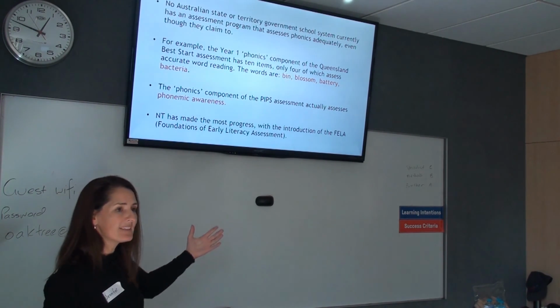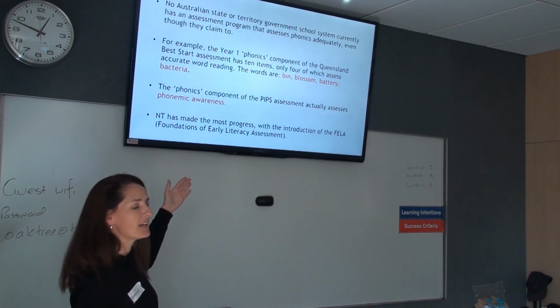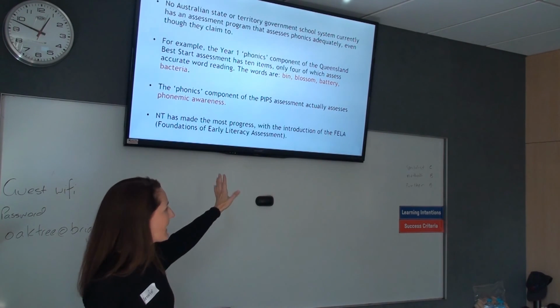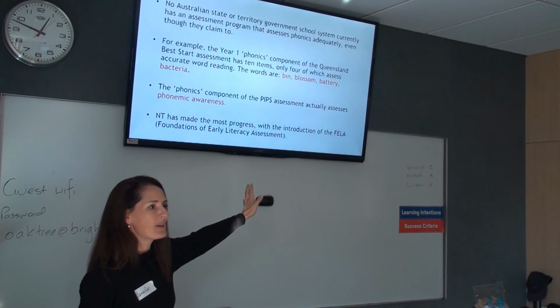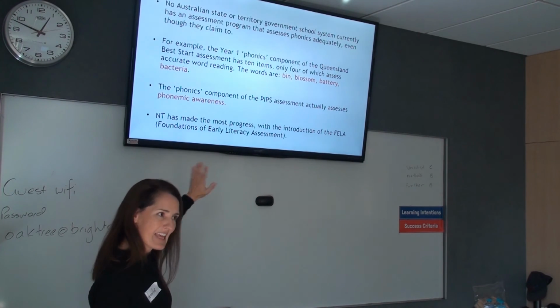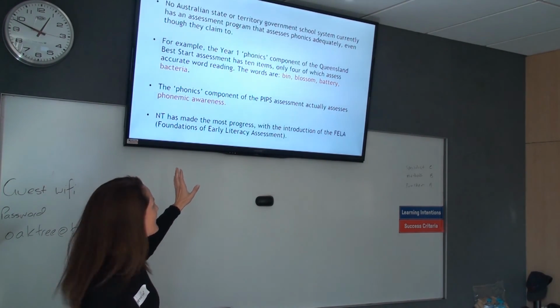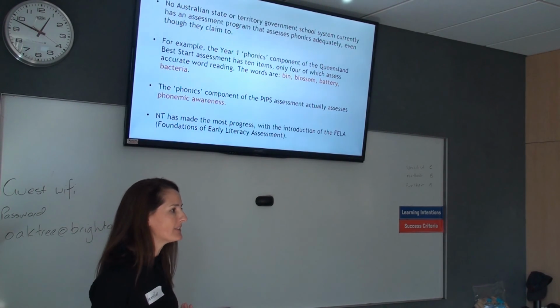But the problem is, that's the word progression: bin, blossom, battery, and bacteria. So if a child gets bin right, okay, that's a CVC word, that's lovely. But then the next one is blossom. So if they fail at blossom, you don't know anything about what they know about phonics. All you know is that they can read one CVC word, which possibly is a sight word.